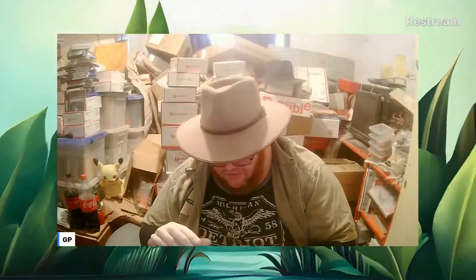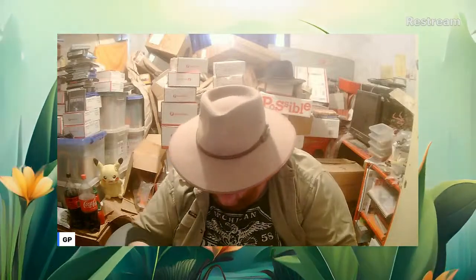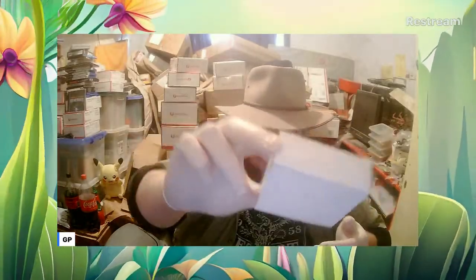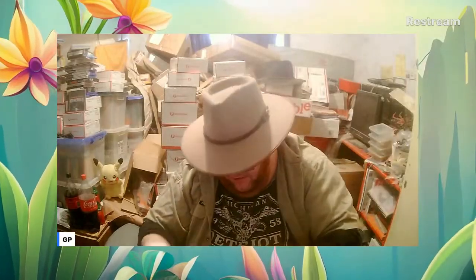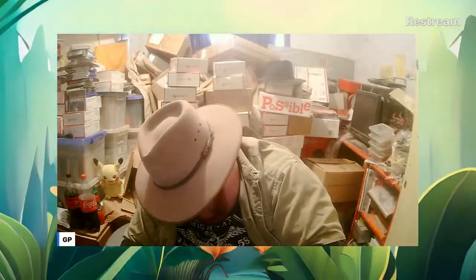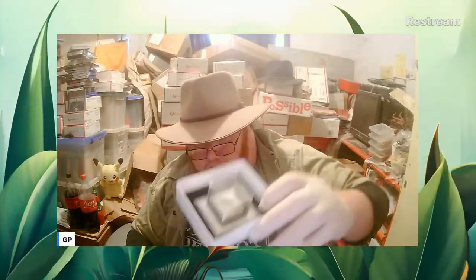Oh, it's flipped around a little bit. Here we go. A plesiosaur tooth. Now it has been mounted, so it got flipped around during transport. You're supposed to stay that way up. Thank you. So there we go. Boom.